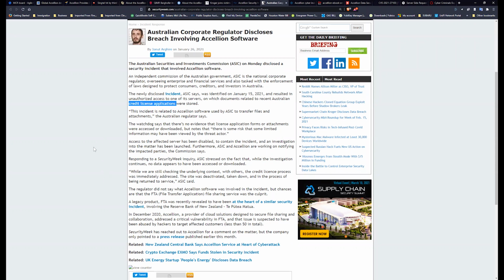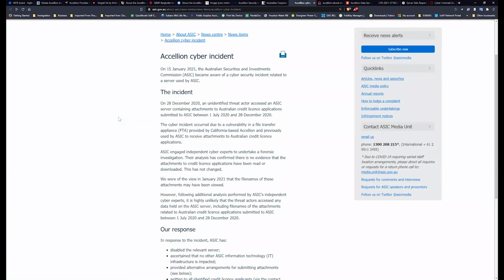So it's the credit license process specifically that was attacked. So maybe they're trying to open up fraudulent credit. It's worth noting that Australia has really good consumer protection laws, and also very good data protection laws. I'm a little jealous. They've gone full force on that, which is good. It can be bad too, but in this case, that's good. There are some pretty interesting things with Australian consumer protection laws. They take care of their people on that side of things really well.